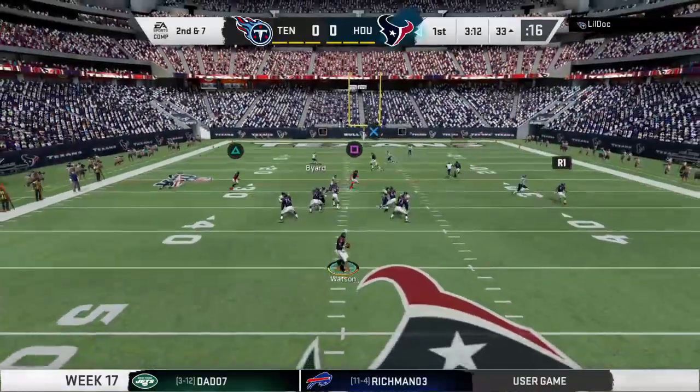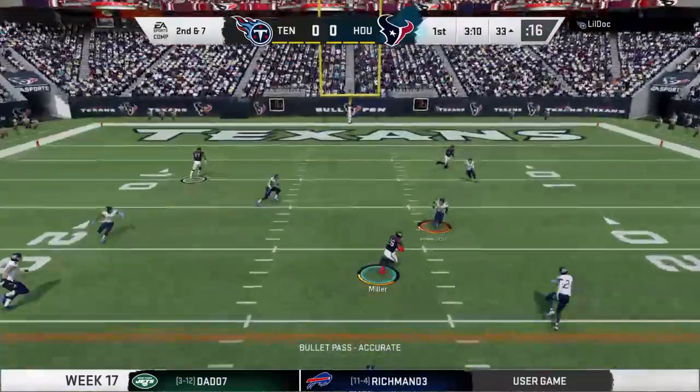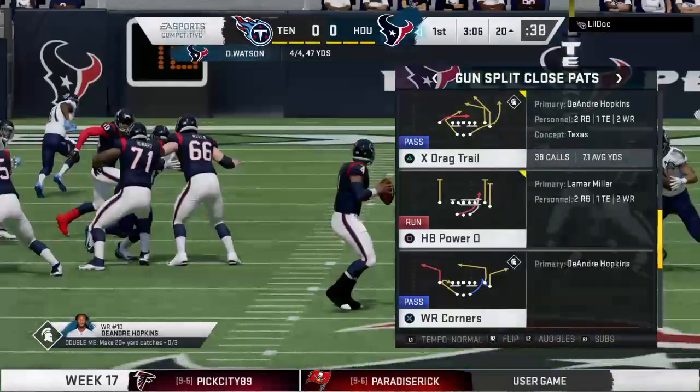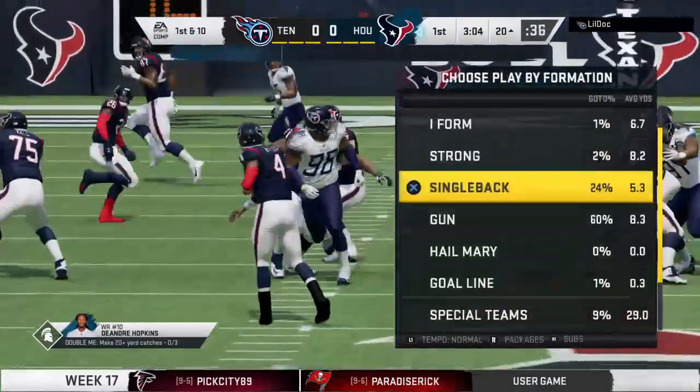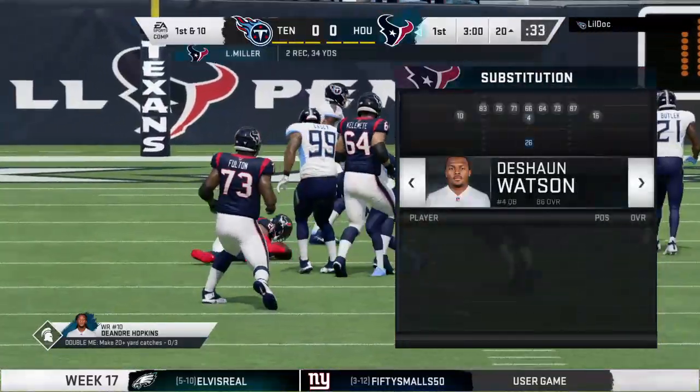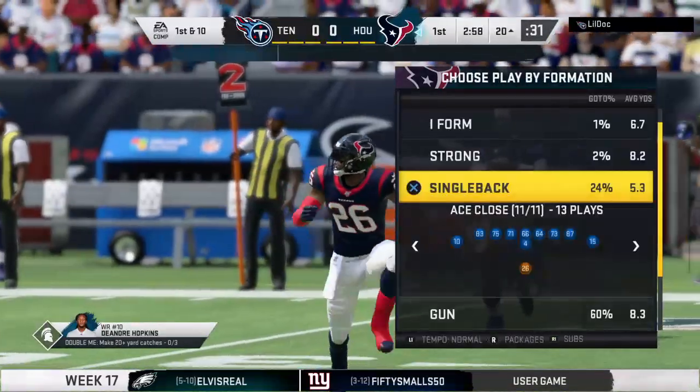On 2nd and 7, Watson. Now he'll dump it underneath to his running back, complete. And he's going to have another first down as the tackle's made at the Titans' 20-yard line. How about the start throwing the football? 4 for 4 on this opening drive.